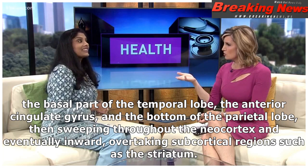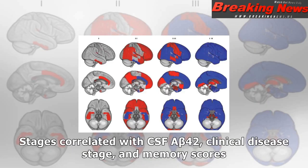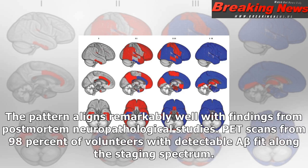Florbetapir PET reveals a four-stage model of regional amyloid deposition. Scans from 98% of people along the AD spectrum fit the scheme. Stages correlated with CSF A-beta 42, clinical disease stage, and memory scores. The pattern aligns remarkably well with findings from post-mortem neuropathological studies. PET scans from 98% of volunteers with detectable A-beta fit along the staging spectrum.